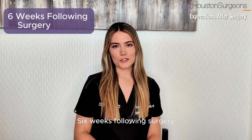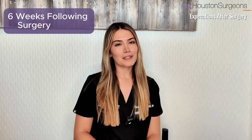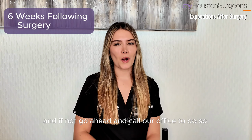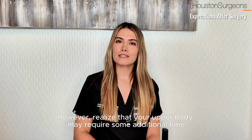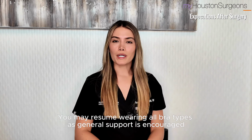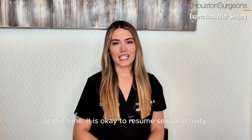6 weeks following surgery. Healing will progress and your breasts and abdomen will settle into a more final shape and position. Please ensure you have a 6-week follow-up appointment scheduled, and if not, go ahead and call our office to do so. You may ease into your regular fitness routine without restrictions. However, realize that your upper body may require some additional time to return to your prior strength. You may resume wearing all bra types, as gentle support is encouraged at this time. It is okay to resume sexual activity.